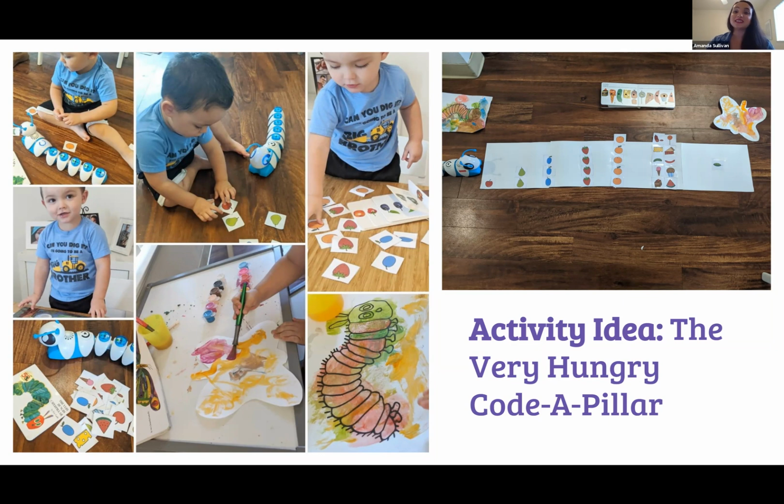So this is something I've actually done with a few different robotics kits as well, but of course it just lends itself well to the Codapillar because it already looks like a caterpillar. And you can do things like this with any storybook that you like and use the robots as a way to really animate and bring that story to life.